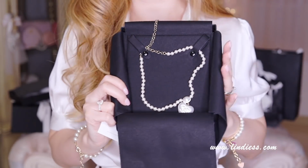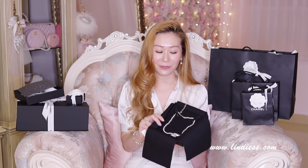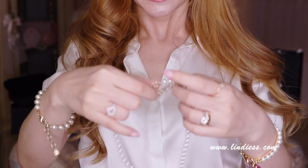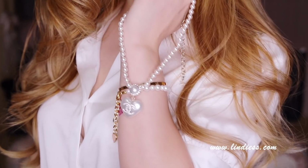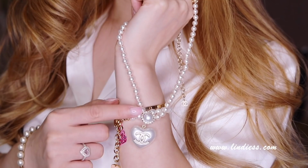You know, I am crazy about heart-shaped items, and you have seen me wear the 21P heart earrings and heart necklace so much with those rainbow crystals, right? I love that set so much, and I really can't wait to wear this as a set as well. So my darlings, isn't it so pretty? I love it so much. Look at this. Let me show you like this. Excuse me, don't look at the bandage. Look at that heart with the CC logo and the crystals inside. Wow, it is so stunning.